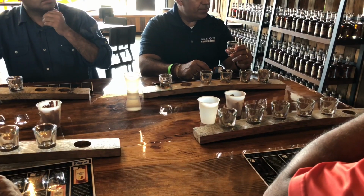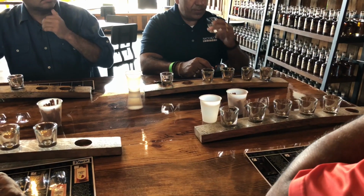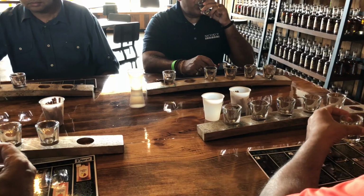So we can't be open on Sundays, we can't serve more than 3 ounces per person per day, which is more than people think it is, but it's still a restriction. So 3 ounces is either a flight of spirits, like you just saw, plus 1 cocktail, or 2 cocktails, or you could do our mini cocktail flight, which is 4 different of our signature cocktails. So 4 mini drinks essentially in one. Those all equal 3 ounces. And we have to explain that to everyone who walks in because most people aren't familiar with the laws. But people are generally okay with having just 2 drinks and then relaxing for a little bit.